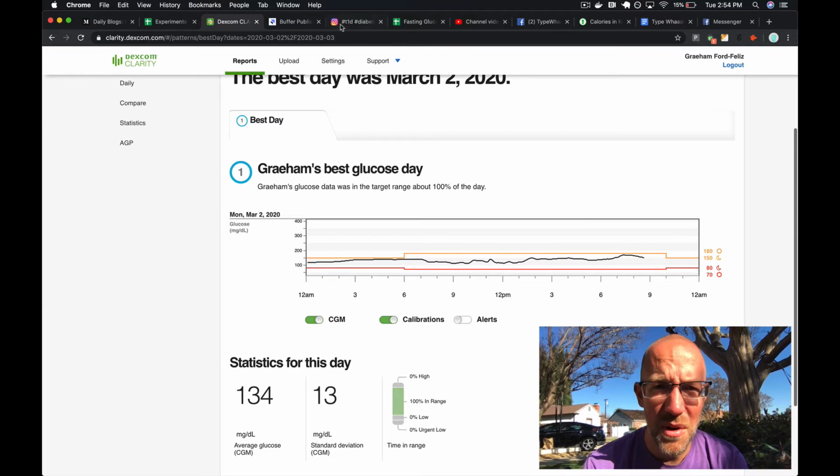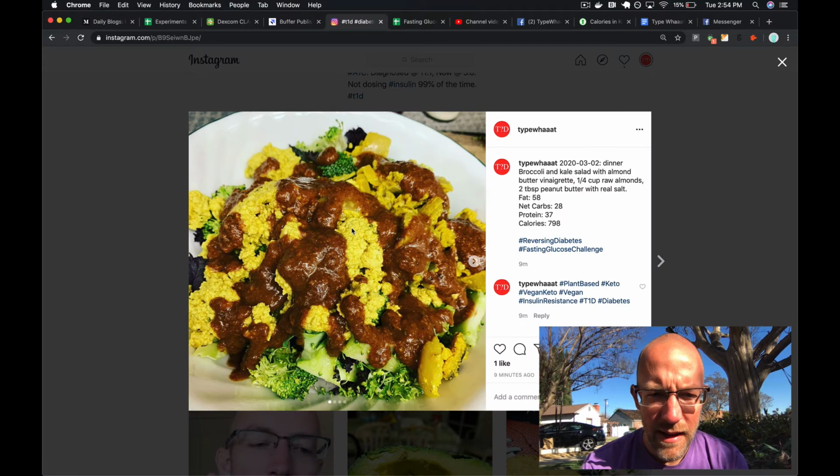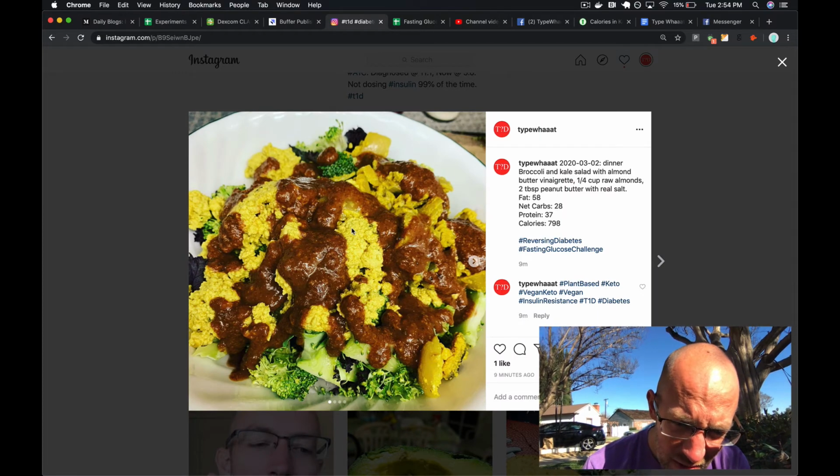Now my next meal was, 15%, keeping an eye on the prize. The next meal was this. It looks kind of weird, tasted good.